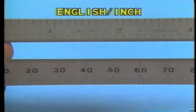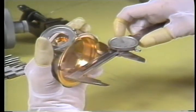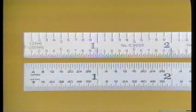Each of these types of linear measurements is made using either the English inch measurement system or the metric system. In manufacturing and assembly applications in the United States, the inch measurement system is most commonly used. The inch measurement system uses the foot and the inch as the basic units of linear measurement. As you know, there are 12 1-inch segments in a foot. And the inch can be further divided into either fractional units or decimal units.